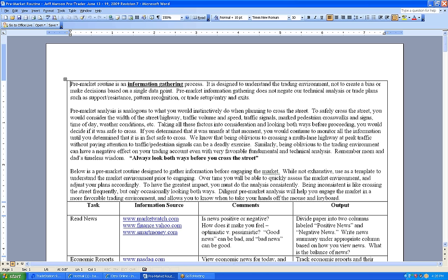The pre-market analysis is analogous to what you would instinctively do when you're planning to cross the street. Okay? Everybody picture themselves standing at the street corner. To safely cross the street, you would consider the width of the highway, traffic volume, traffic signals, marked pedestrian crosswalk signs, time of day, weather conditions, the girl across the street, the guy behind you that should have a shower, all those things. Everything is a piece of information at this point, okay? You take all these factors into consideration and look both ways before proceeding.